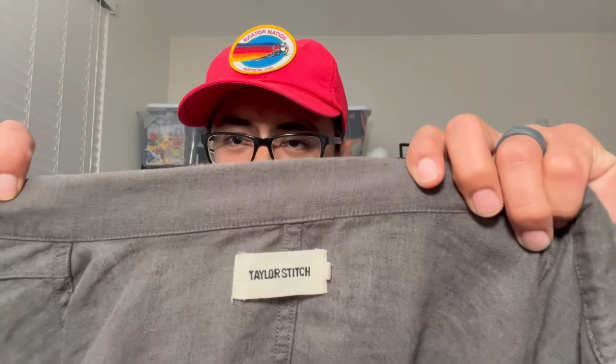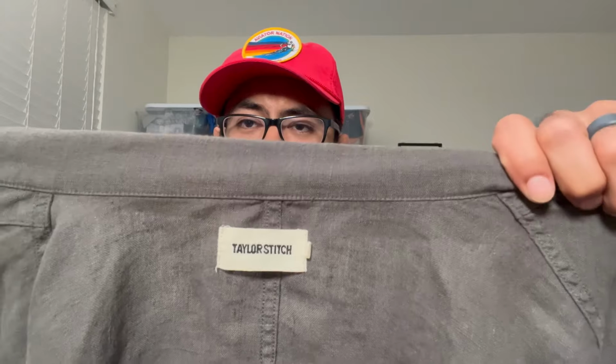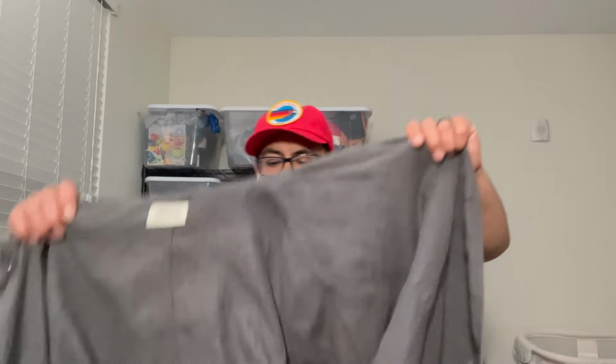First item, Tailor Stitch. I have some nice lighting here, so I'm going to be showing you guys the tags, making sure you guys can see that clearly. Tailor Stitch. It looks like an Amazon Essentials kind of tag, solid white, black letters, clean lettering. It's just quality. You can feel that it's quality. I have found button-ups. I have found pants. I think that's it. Button-ups and pants.